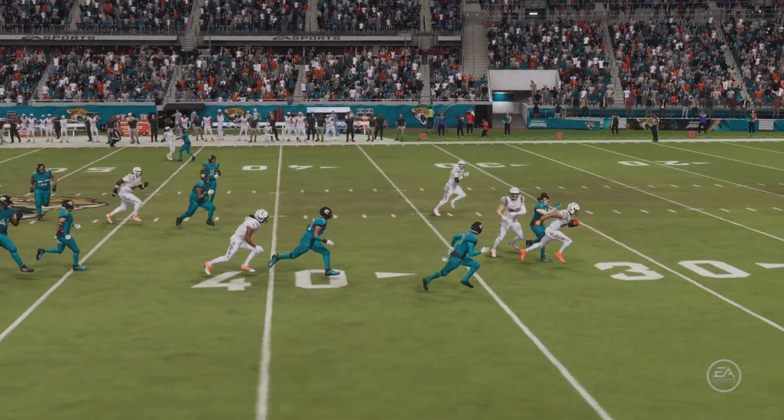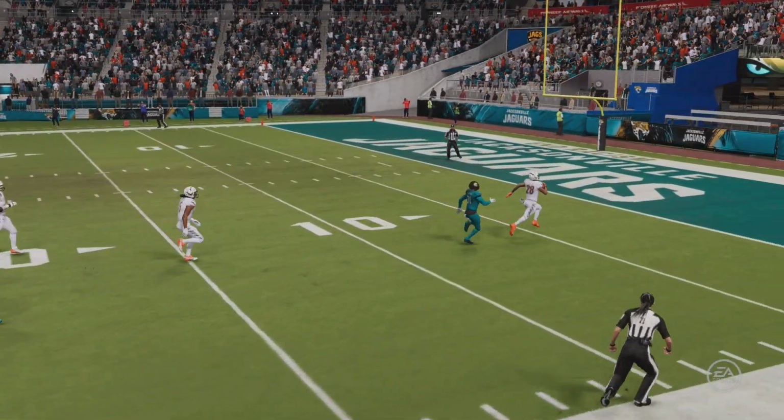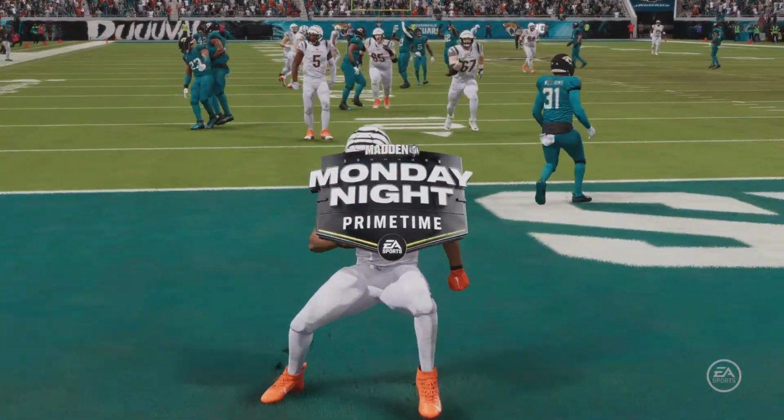We know it's primarily a passing league now, but anytime a runner breaks one like that, you've got to have a secondary that can find a way to it.